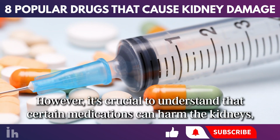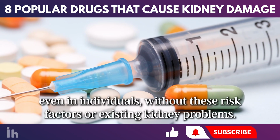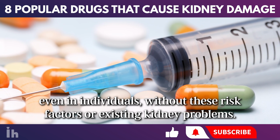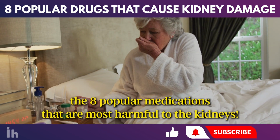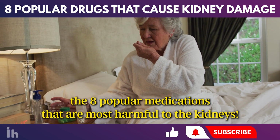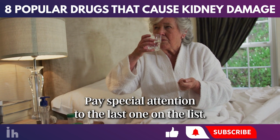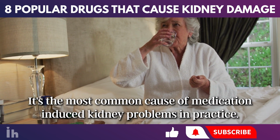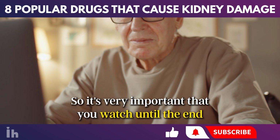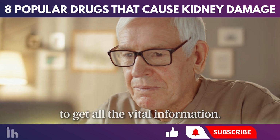However, it's crucial to understand that certain medications can harm the kidneys even in individuals without these risk factors or existing kidney problems. Discover now the 8 popular medications that are most harmful to the kidneys. Pay special attention to the last one on the list. It's the most common cause of medication-induced kidney problems in practice. So it's very important that you watch until the end to get all the vital information.